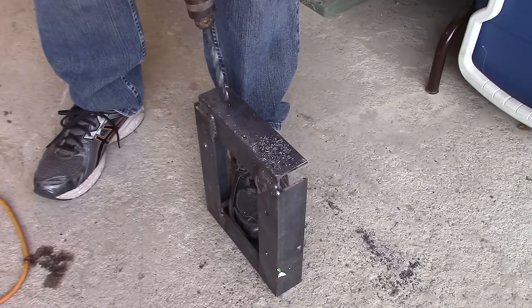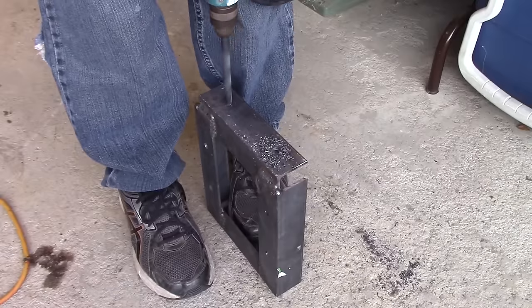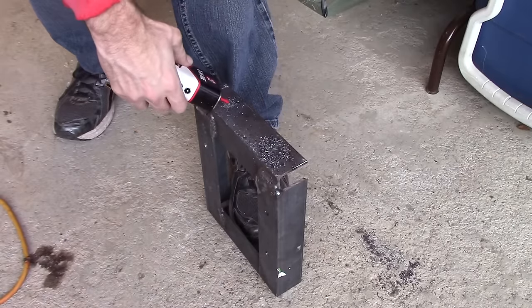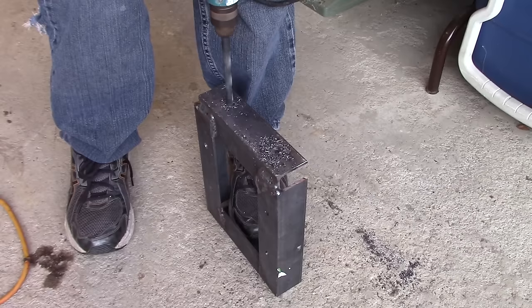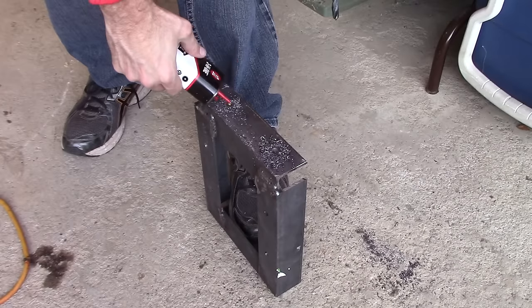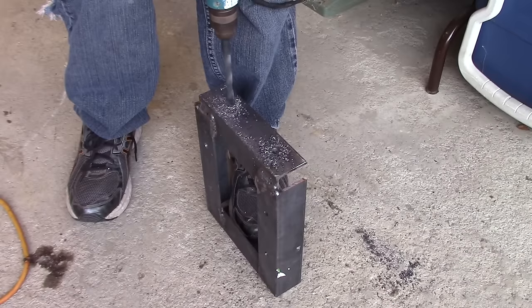I did tap this, so there should be a little mark here where the bit will center. Let's see if I can get this guy going. There it is. A little bit of oil. And it really does help. You can feel the drill grip more when the tip is cool. Add some more. Otherwise, you just burn your bit out. One more.